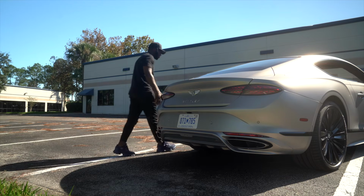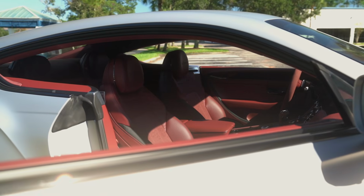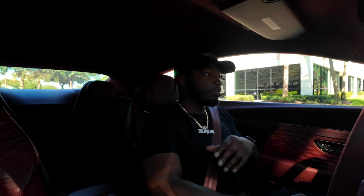Let's do it. All right, we're inside the new GT. Let's put these windows up. In the interior, there's really not that much of a difference. Everything is pretty much the same. They do now have these 3D embossed details, which is pretty cool. It sticks out, though you may not be able to see it on this camera. What else? The new wellness seat, pretty phenomenal. We'll talk about that a little later.